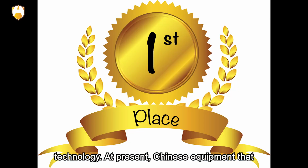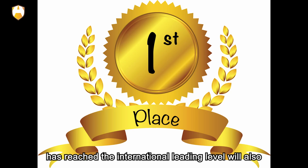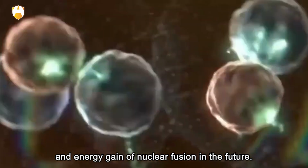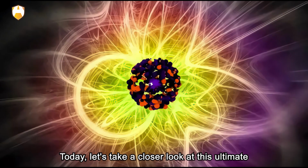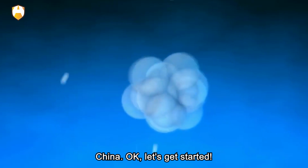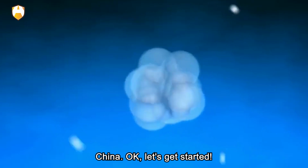At present, Chinese equipment that has reached the international leading level will also achieve new breakthroughs in the operation time and energy gain of nuclear fusion in the future. Today, let's take a closer look at this ultimate human energy source and its development in China. Okay, let's get started.